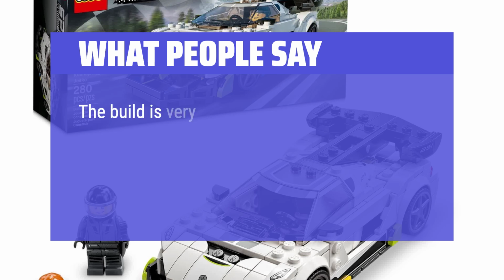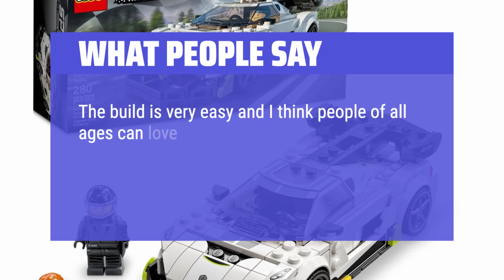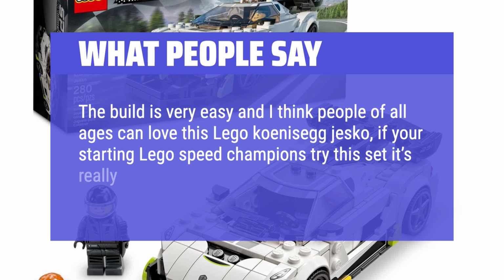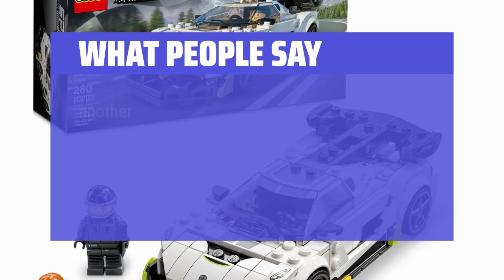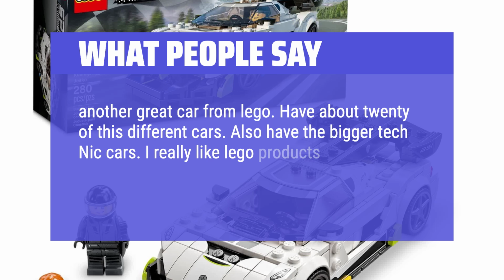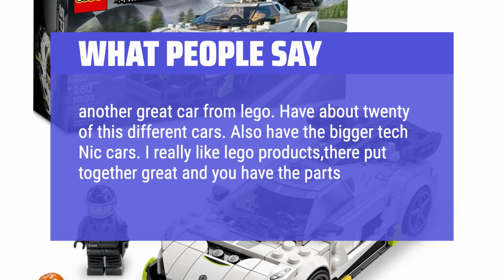What people say: The build is very easy and I think people of all ages can love this LEGO Koenigsegg Jesko. If you're starting LEGO Speed Champions, try this set, it's really fun. Great job LEGO. Another great car from LEGO. Have about 20 of these different cars. Also have the bigger Technic cars. I really like LEGO products, they're put together great and you have the parts list so you can order parts.